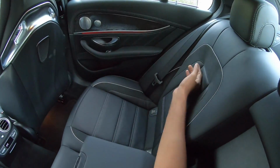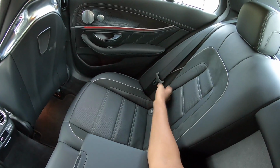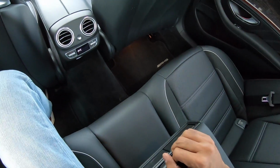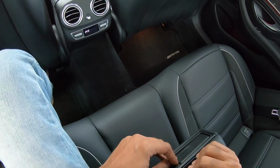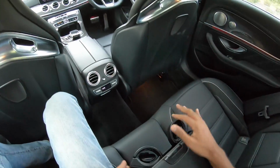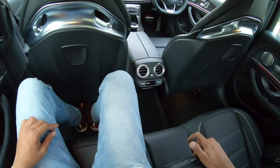The seats are very comfortable. You can see the velvet treatment over here, and nice perforated seats look beautiful. In fact, there are cup holders over here as well. You press them to open, and this opens like this. There's space to keep stuff over here as well. So twin cup holders over here, and the cabin feels really very nice.